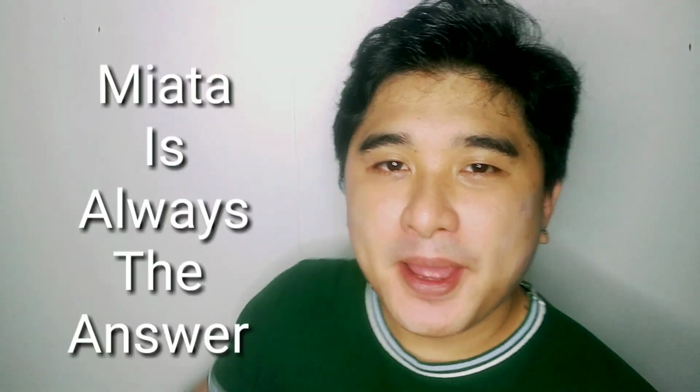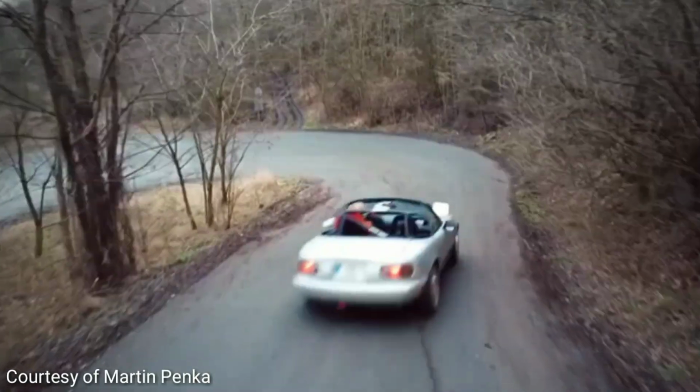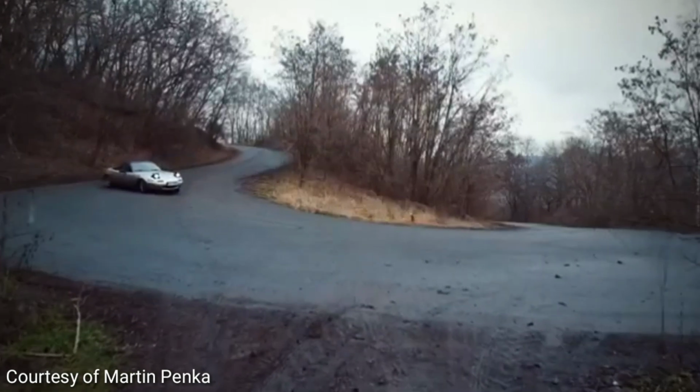Okay, drift car, Miata. Track car, Miata. Autocross, Miata. Best weekend car, Miata. Easy to maintain car, Miata. Best hairdresser's car, Miata. That is why Miata is always the answer. Because of its lightweight chassis and 50-50 weight distribution, the Miata is one of the best handling cars of all time. May dalawang engine options ang Miata.